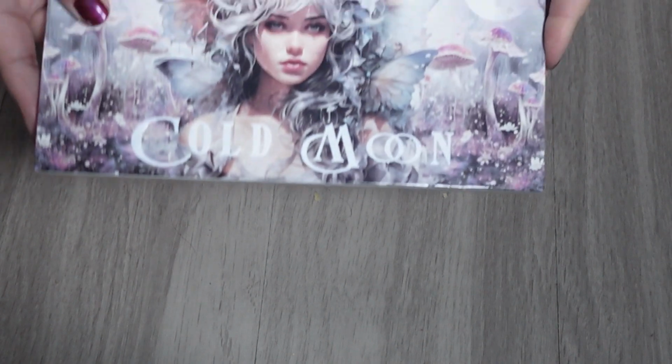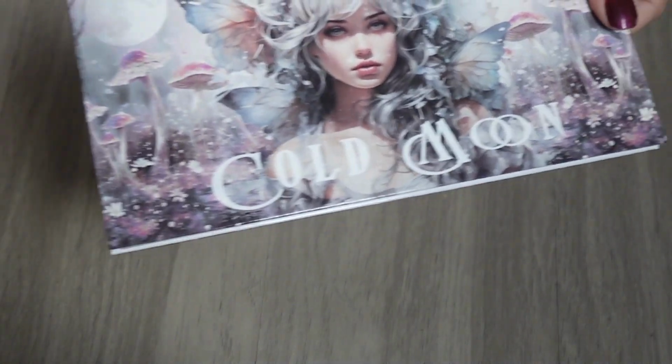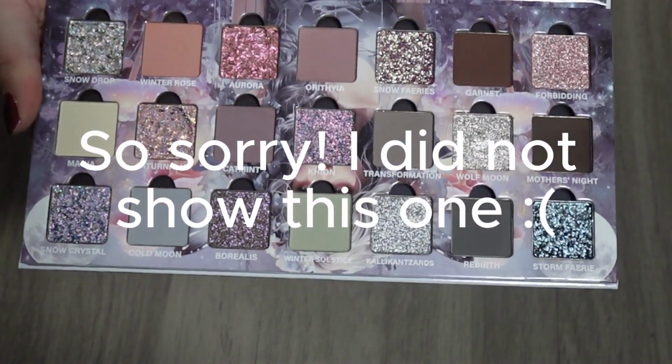Okay. Next is another Ensley Rain palette. I swear I have so many Ensley Rain palettes. This is the Cold Moon palette. And have I already showed this one? I think I've already shown this one. Okay, I already showed that one, I'm pretty sure.